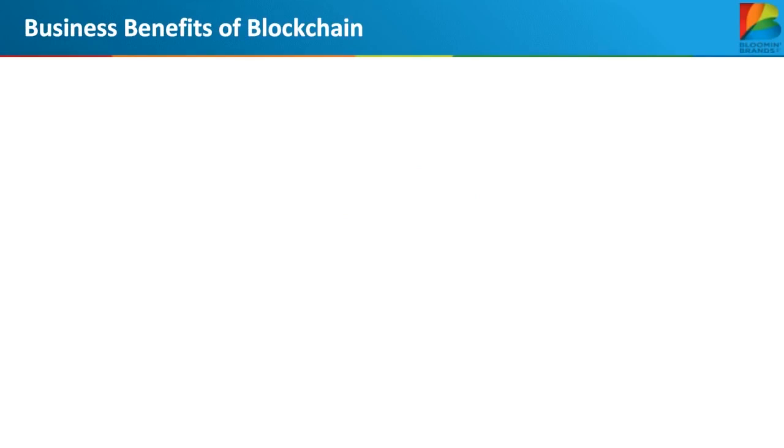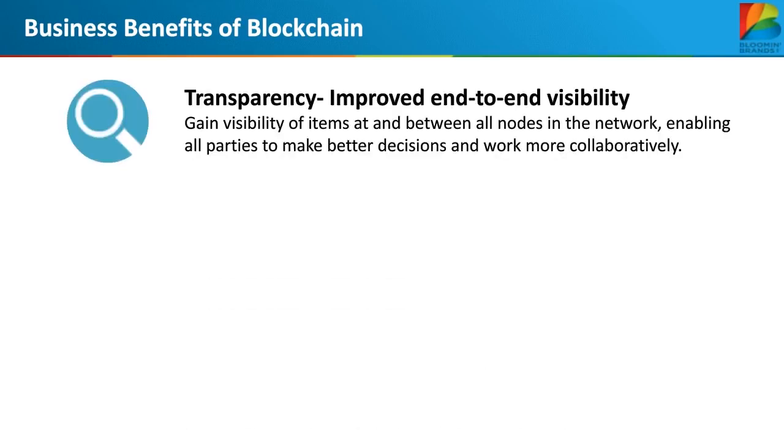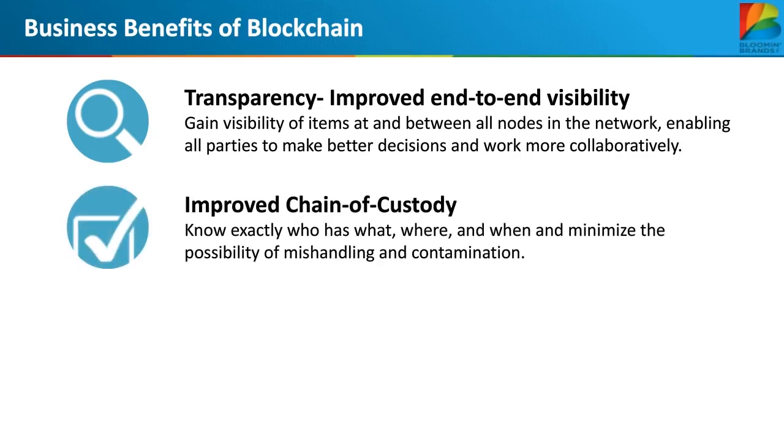The last part of the module, which is the blockchain, we have just started our pilot. Now, for the business case, the number one thing we're looking for is transparency. We want to gain visibility of items between all nodes in the network, enabling all parties to make better decisions and work more collaboratively. We also want to improve chain of custody. We want to know exactly who has what, where, and when, and minimize the possibility of mishandling and contamination.